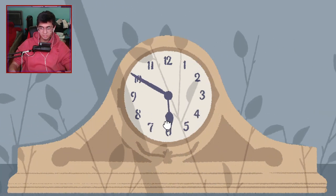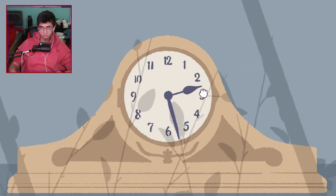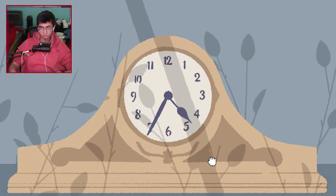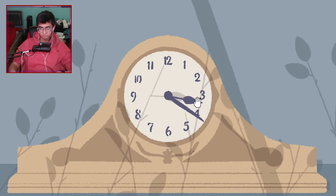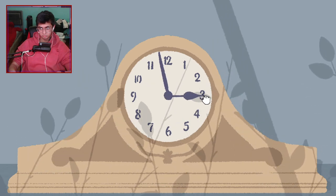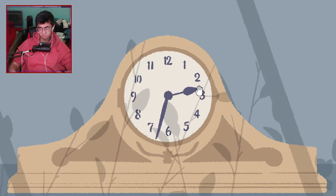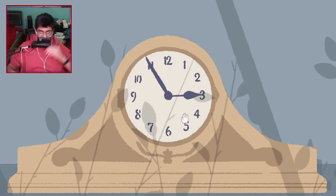Specifically the clock shadow? I doubt specifically the clock shadow. I think it's every shadow. So it needs to be from here to here, right? What the heck?